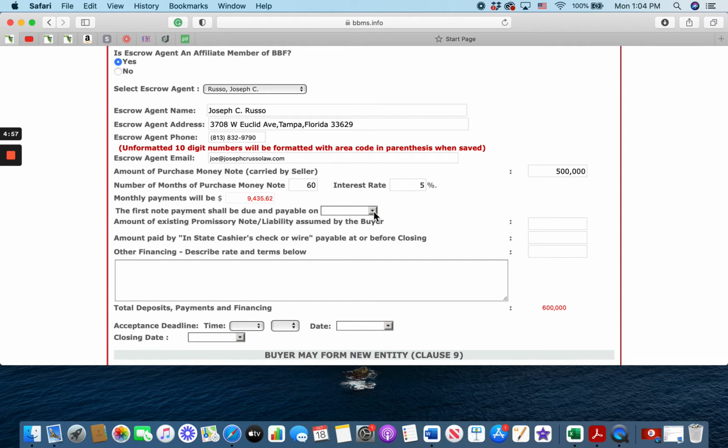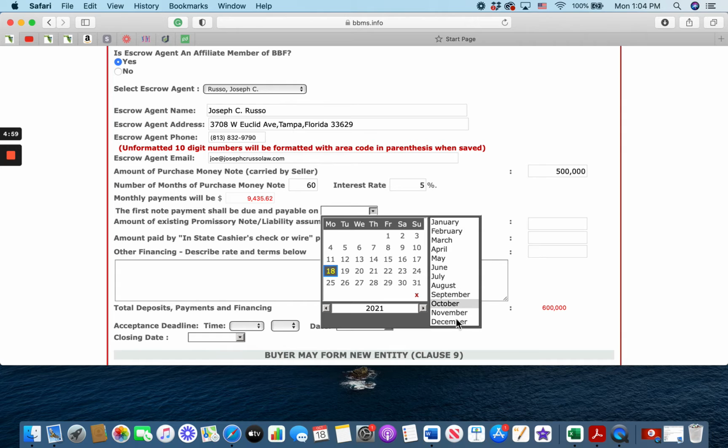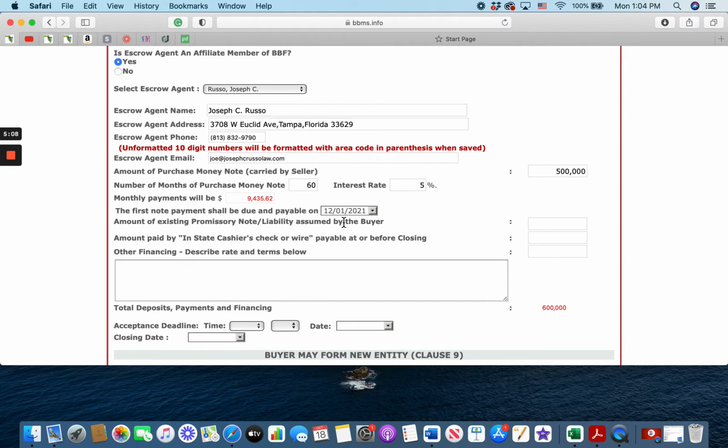The first note will be paid on, and you have to think out into the future that you're going to do this contract and go through due diligence. So I'm going to have it happen on December the 1st. It really doesn't matter, I'm just keeping it simple. The amount of the existing promissory note, well, I don't have a promissory note, so that's going to be zero.